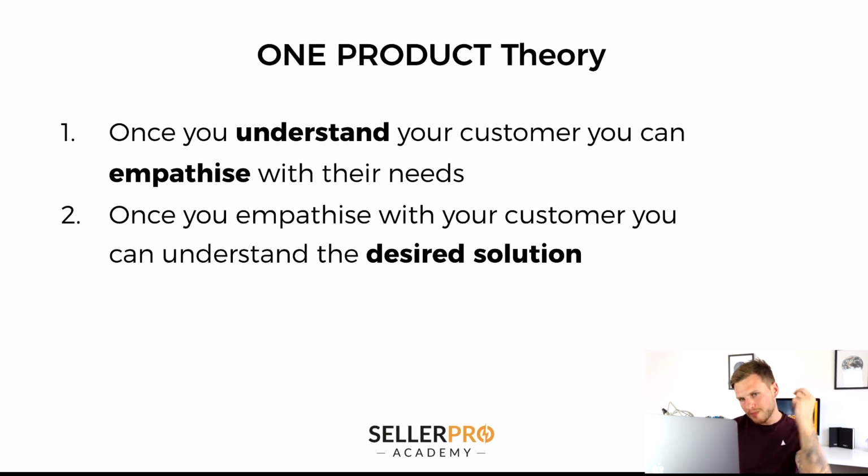Second thing is, once you empathize with your customer, you can understand the desired solution. Once you can put yourself in their shoes and you understand what they want, what they need, you can then foresee the solution that they need. You need to do it in this order. First understand what they want, and then look and say, okay, this is what I need, what does that look like in reality? How is that going to manifest into a physical product or a digital product or a membership, some sort of product that you can sell to people? Once you empathize with your customers, you can understand the desired solution.